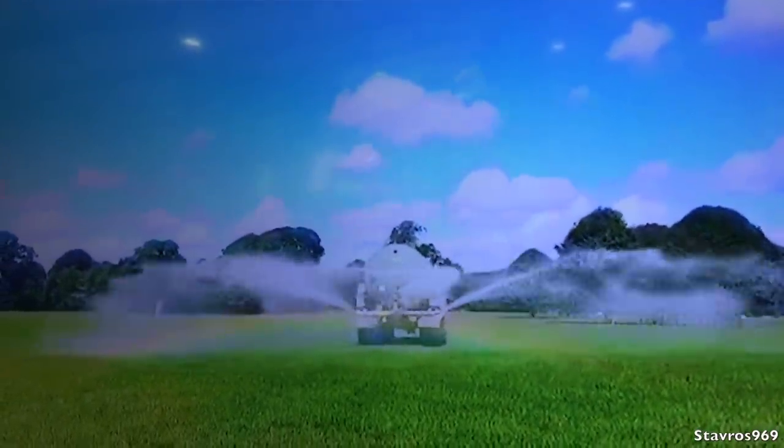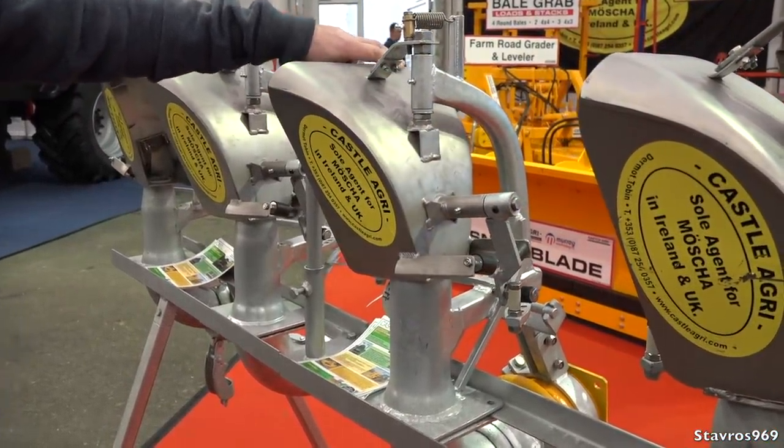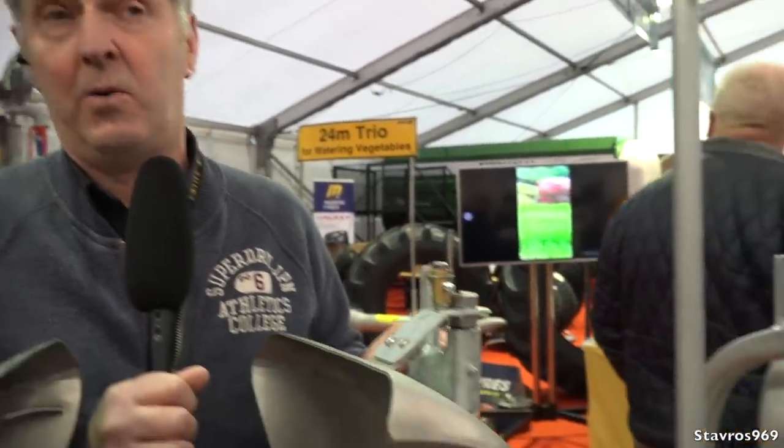It's very simple, it doesn't get blocked like some of the other systems, so it's very farmer friendly and environmentally friendly as well. Your diesel usage is about half compared to what you'd use with a trailing shoe or a dribble bar.